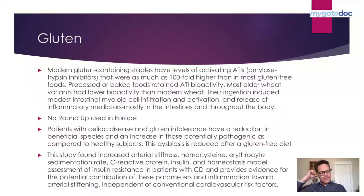And patients with celiac disease, which is gluten sensitivity and gluten intolerance, have a reduction in beneficial species of the microbiome. So gluten can actually start to kill off some of those healthy bacteria. And the dysbiosis actually improves when you remove gluten from the diet. So even if you're not gluten sensitive, there are reasons to consider removing or even just limiting the amount of gluten you consume.